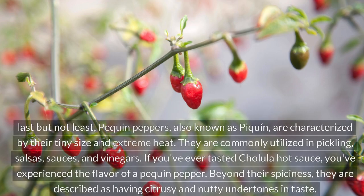Last but not least, Pein peppers, also known as Pekin, are characterized by their tiny size and extreme heat. They are commonly utilized in pickling, salsas, sauces, and vinegars. If you've ever tasted Cholula hot sauce, you've experienced the flavor of a Pein pepper. Beyond their spiciness, they are described as having citrusy and nutty undertones in taste.